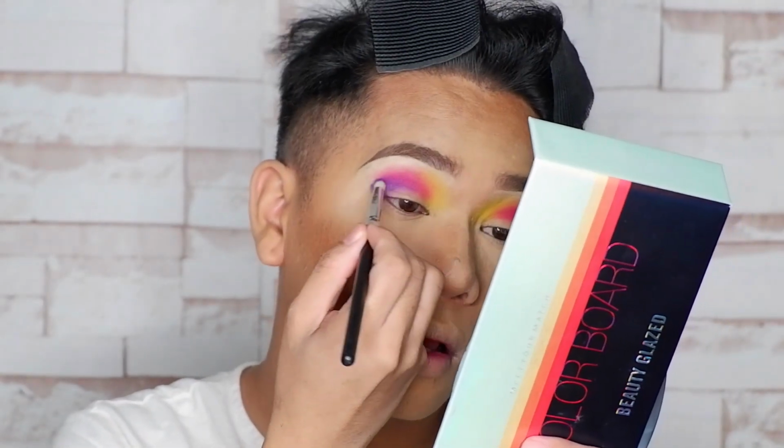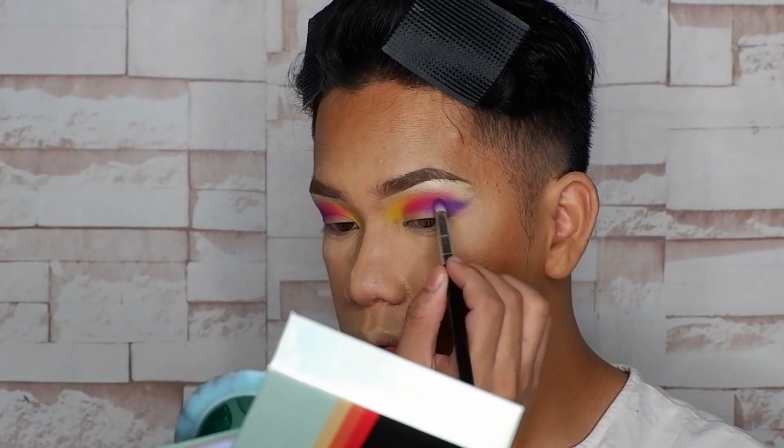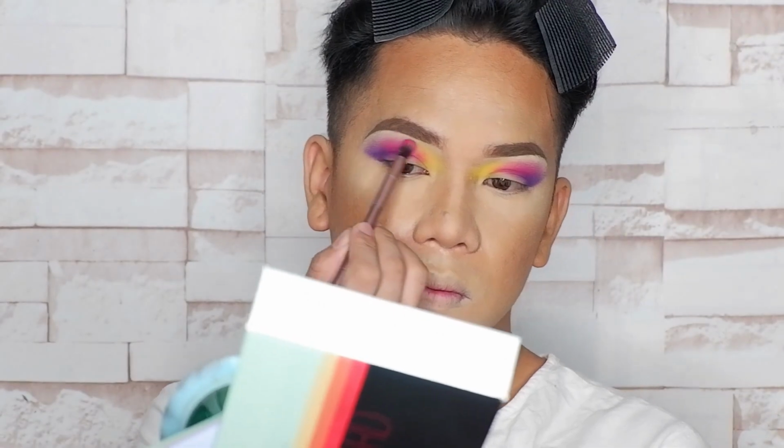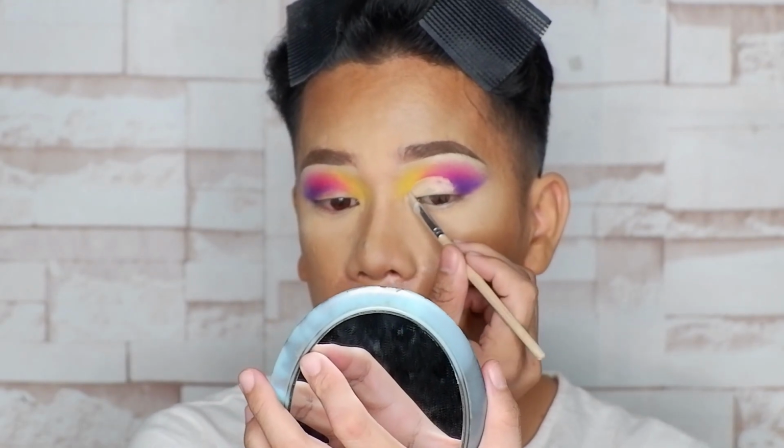O, diba? Lagay ulit tayo ng purple shade dito sa kabila. Alright, there you go. So, gagawin natin next is that magka-cut crease tayo. So, I will be using the same brush that I used earlier para sa concealer and the same product as well. There you go. And sa kabila naman.